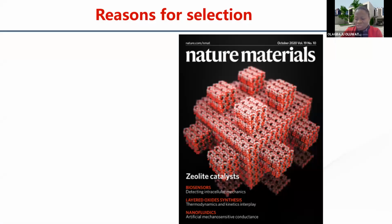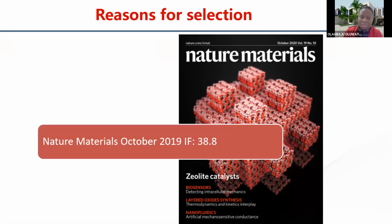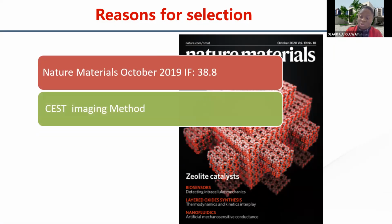Number one, it's a Nature Materials publication. Most articles published in Nature Materials talk about new innovations of materials used for diagnosis or therapy, and for some other parts of science. It also has a good impact factor of 38.8. And also because the CEST imaging method is used in this article.